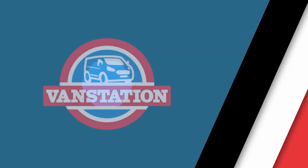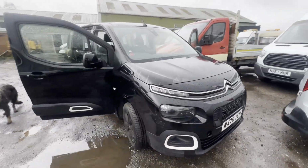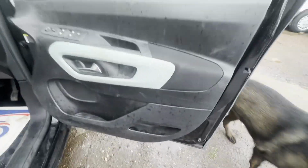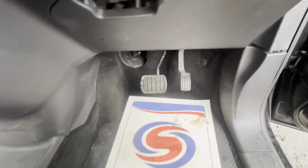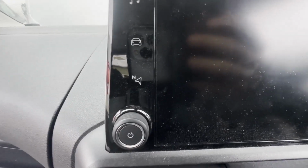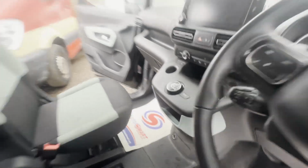Model: 70-plate Citroen Berlingo Flair BlueHDi 130 S&S EAT8 Automatic XL. Non-runner. Body: black panel van. Mileage: 80,000. Engine: 1,499cc BlueHDi 130, DV5RC, RDE26D. Transmission: front wheel drive. Mechanical summary: non-runner. Cylinder head has been removed by the Citroen main dealer.